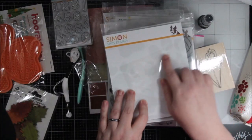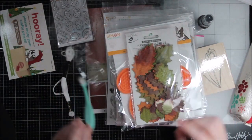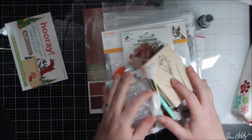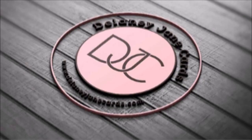There were giant stamp sets and the embossing folder. I really should total everything up, but even if you decided that every stamp set was $10, we're still doing really good.